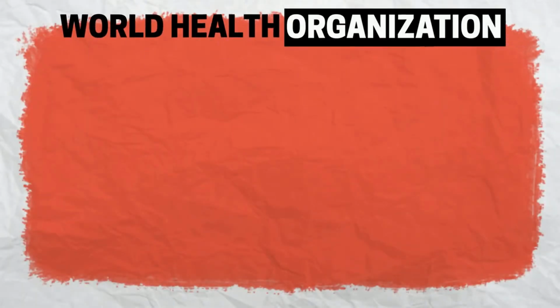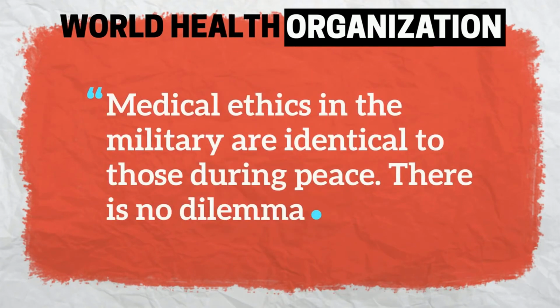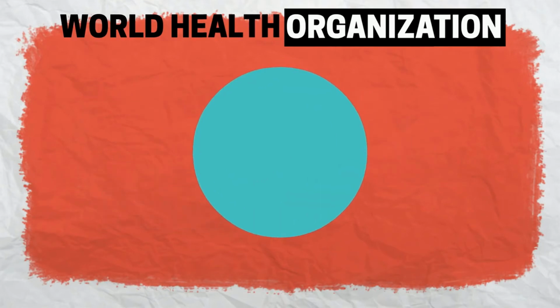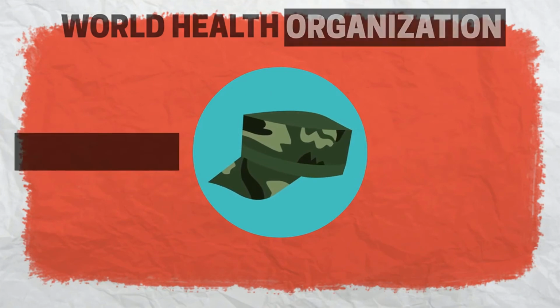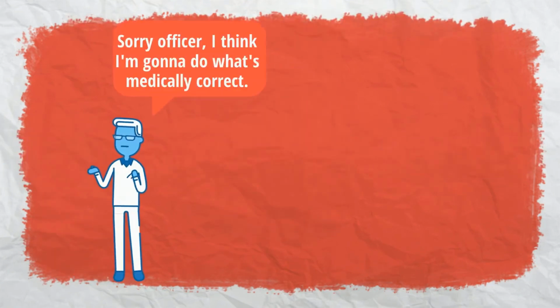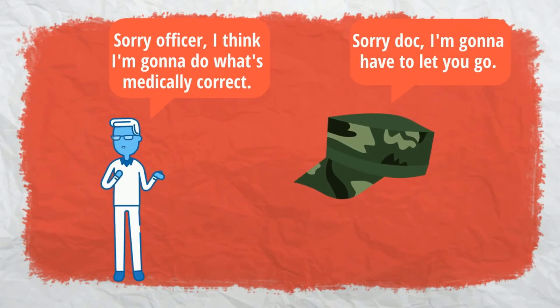Another viewpoint is from the World Health Organization, emphasizing the superiority of medical morality. They say simply, medical ethics in the military are identical to those during peace. There is no dilemma. Essentially, they say the physician must always prioritize the patient and never the military. As nice as it would be to be able to follow this view, it is slightly impractical. The military values obedience and loyalty, and if a military doctor was sticking to their own discretion and ignoring orders, they will most likely face severe consequences.